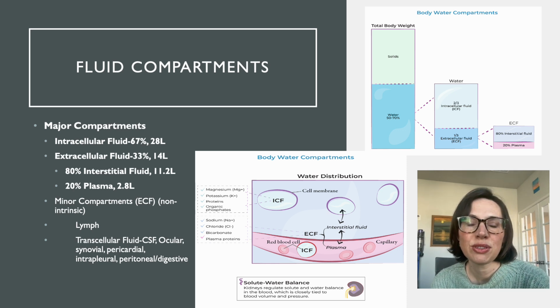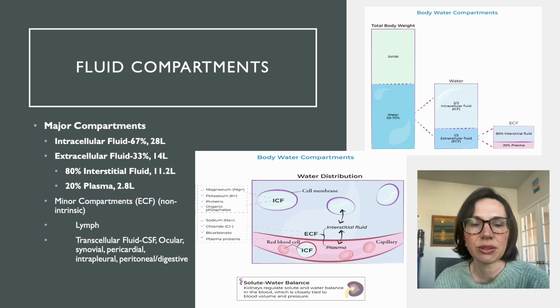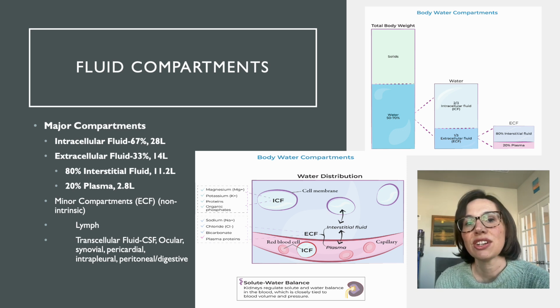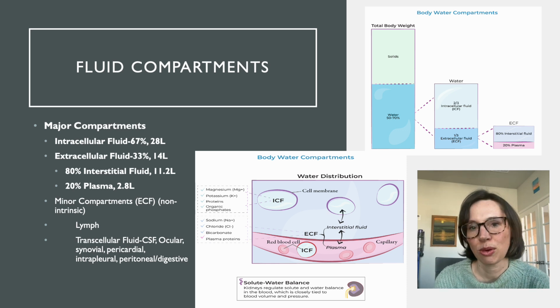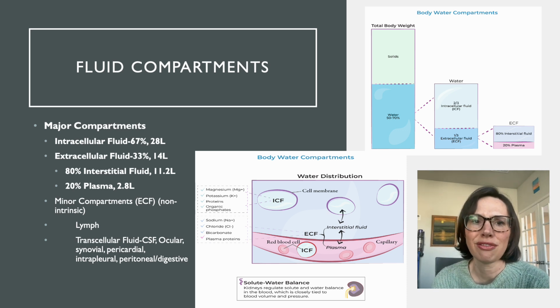Now, there are other classified fluid compartments within the body which are technically extracellular fluids, such as the lymph, the cerebrospinal fluid, ocular fluid in our eyes, synovial fluid in our joints, the pericardial fluid surrounding the heart, the intrapleural fluid in our lungs, and peritoneal or digestive fluid in our digestive tract. But these fluids are generally much more stable and represent such a tiny fraction of total body fluids, so they're not usually considered in the discussion of fluids as they pertain to ion balance and reabsorption or excretion. The only exception is when severe gastrointestinal illness knocks off the ionic concentration balance due to dehydration.